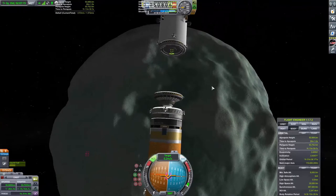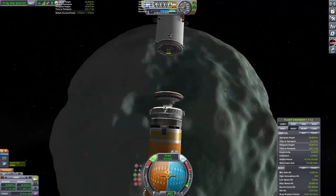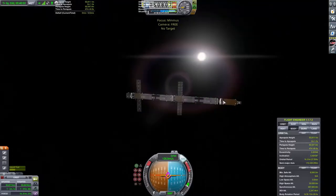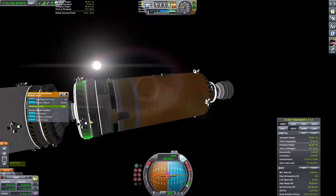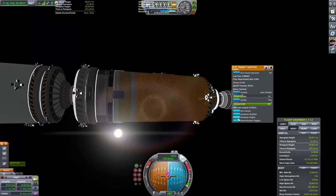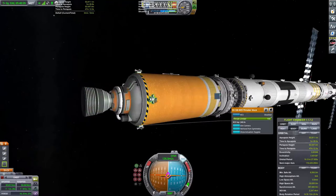And of course, we're also going to bring up those adapters, which is really nice. So then we go ahead and we dock the 2, and that's our first real mission to Challenger Station, bringing this tug out here.